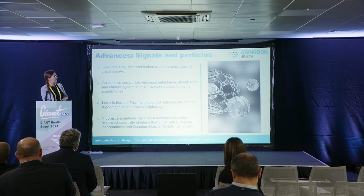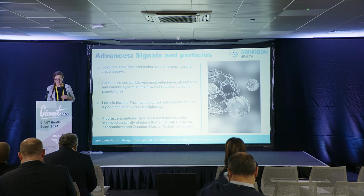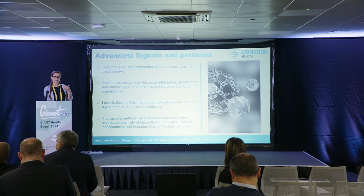So I'm not sure how much everybody knows about the integration of the reagents into a lateral flow test, but most of the tests that give you a red line is using a gold particle.